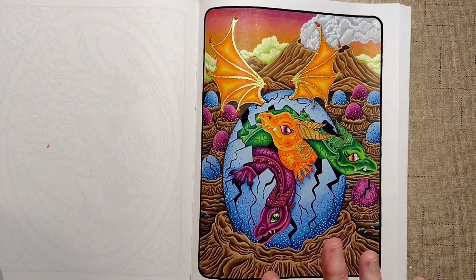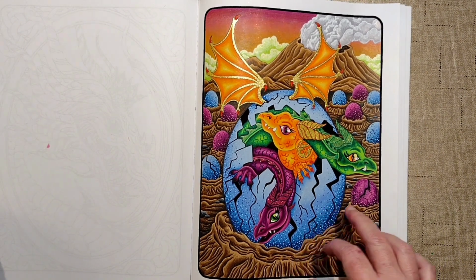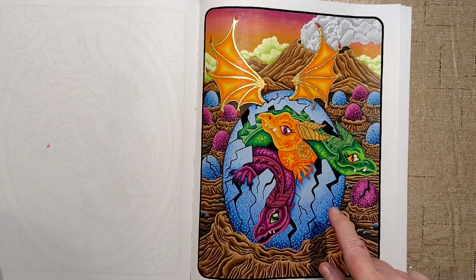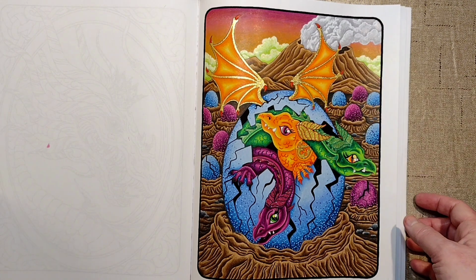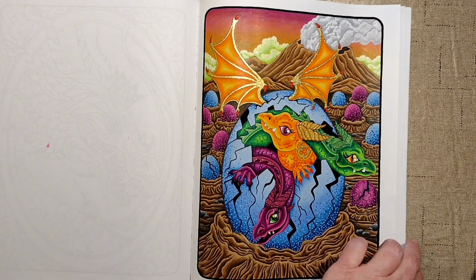So yeah, mostly acrylic, alcohol markers and Prismacolors. There's a little bit of my Ohuhu acrylic markers and some Posca, white Posca. All right, so yeah, so that was in the win category.